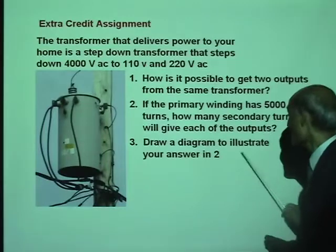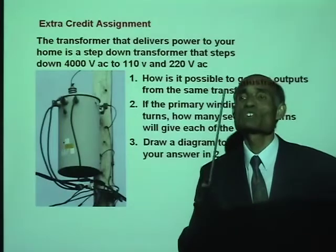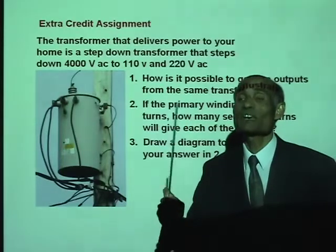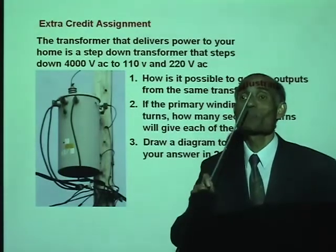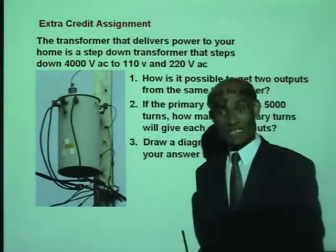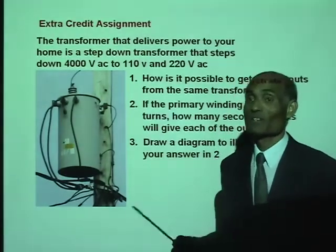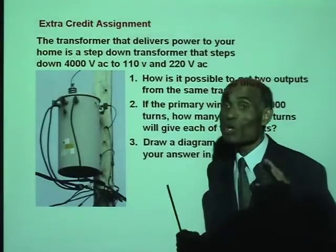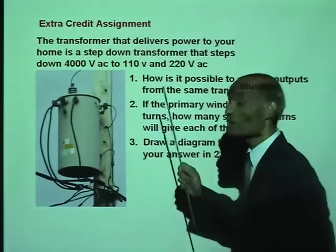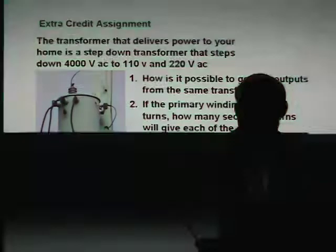Now draw a diagram to illustrate your answer. In other words, the diagram will consist of your iron core and the primary coil and the secondary coil. Label on the diagram the number of turns in each case. All right? Now, this is an extra credit assignment. And for those who are lagging behind in many respects, this will have equal weightage as a lab. You see? It carries a considerable amount of weight. So do this and try and earn the extra credits.